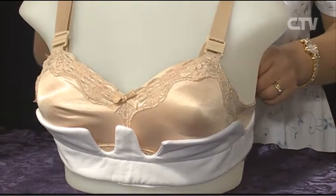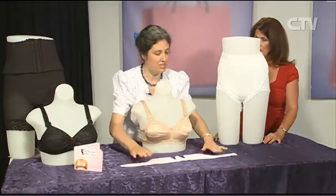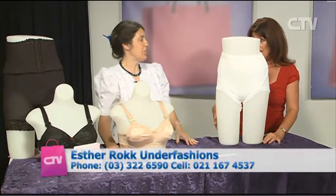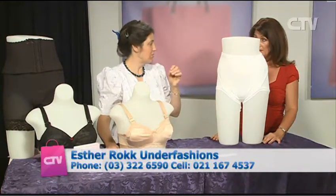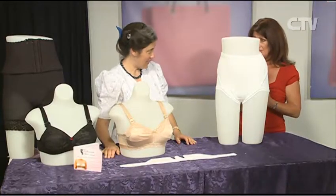What a jolly good idea. Once again, colourways in those, or it doesn't really matter? No, these are all white. But there are different sizings, depending on your bra sizing. So they would fit under any of your bras that you have? Yes, and any other bras a lady could be wearing, if you've got horrible underwires that are just rubbing you.